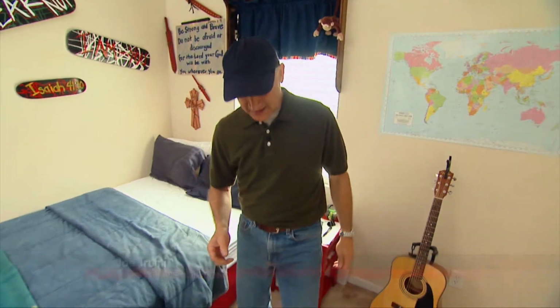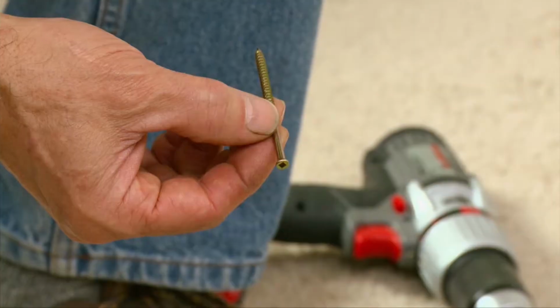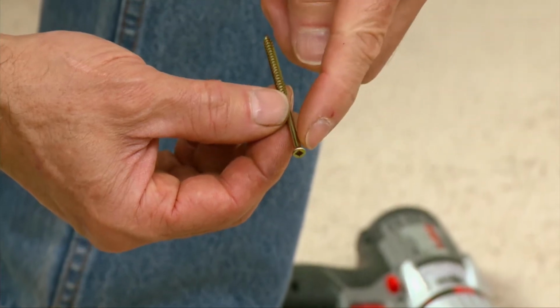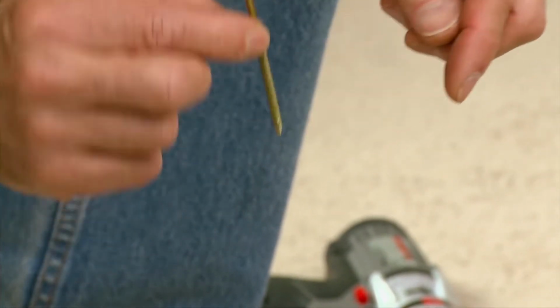Squeaky floors can be annoying and difficult to repair, especially if you don't have access below the floor. In this case, we're on a second floor bedroom that's carpeted, so we can't get below to fix the squeak, so we're going to do it from above using a trim head screw. Trim head screw is simply a really narrow wood screw that has a very tiny head that you can drive through the carpeting and into the subfloor.